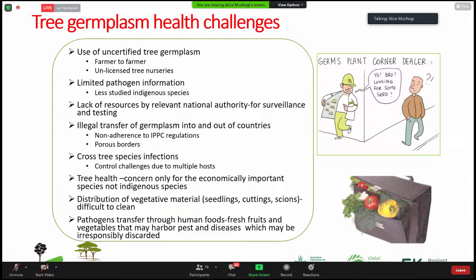Some of the challenges we have is that we deal with uncertified tree germplasm, where mainly there is an exchange from farmer to farmer. And if not farmer to farmer, the material is sourced from the nurseries, and most of these tree nurseries are unlicensed. And that means that they will not be controlled. And this is something that we've observed across Africa. It's not just in Kenya, but across Africa, we have this type of challenge.